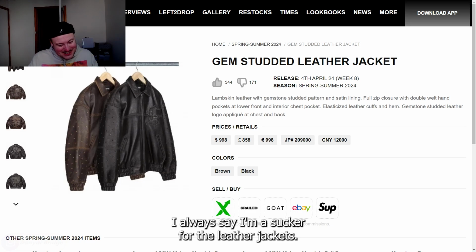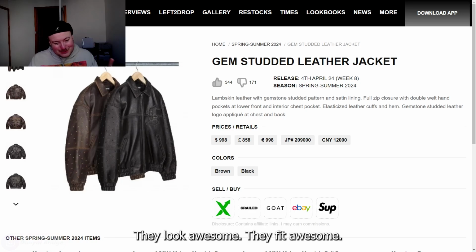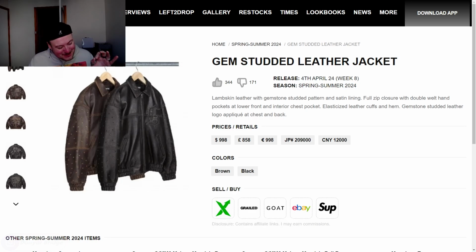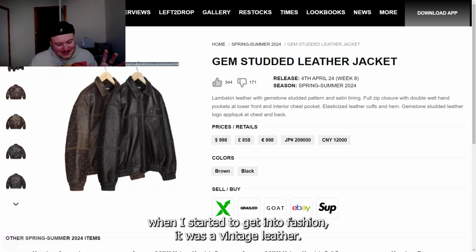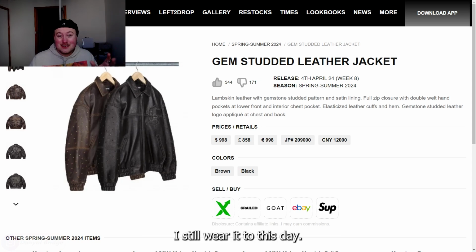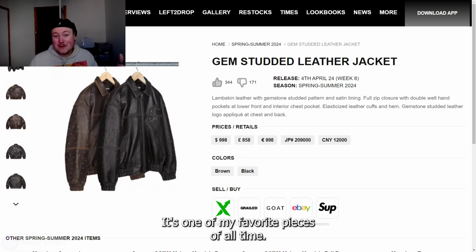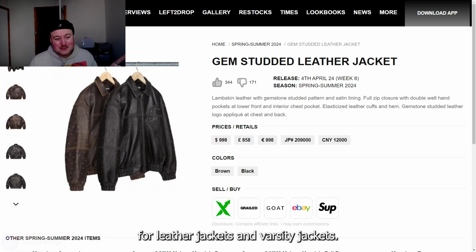I think leather jackets are just incredibly tough. They look awesome, they fit awesome. One of my favorite pieces in my wardrobe that I had when I started to get into fashion was a vintage leather Guess jacket, varsity jacket, may I add. And I love it. I still wear it to this day. It's one of my favorite pieces of all time. I wear it all the time. So I just have a real love for leather jackets and varsity jackets.